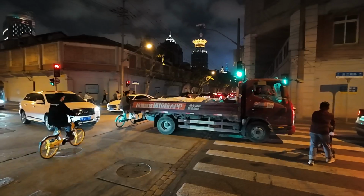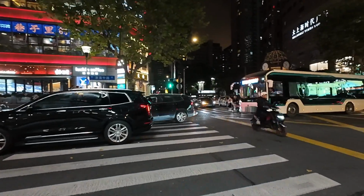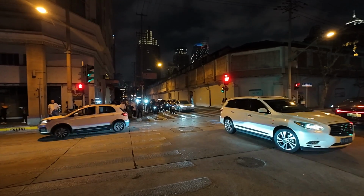And also drivers here in China drive like New York City drivers too. Like they go when they want to go. They make rights when they shouldn't make rights. The drivers also drive on the sidewalks. It's crazy here. So we just made it back to the Bund.